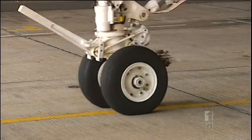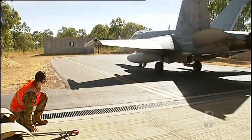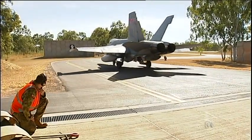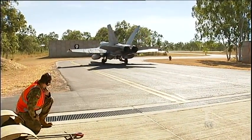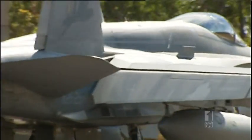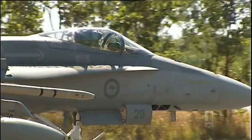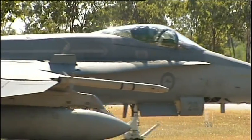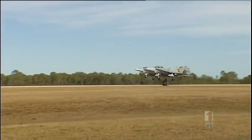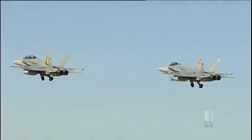Exercise Aces North simulates a battle in the sky. Today, Tindal's F/A-18s are playing the role of the red enemy, up against a blue force launching its attack 300 kilometres to the north. The blue forces are all in Darwin, and they get given a mission to achieve. Out of Tindal at the moment, 77 and 75 Squadron are providing the adversary aeroplanes and providing tactics that test various parts of the blue game plan.